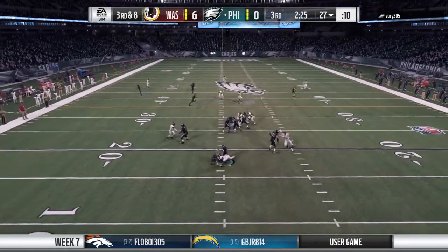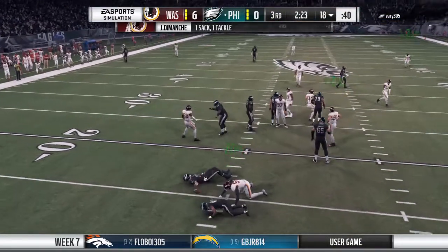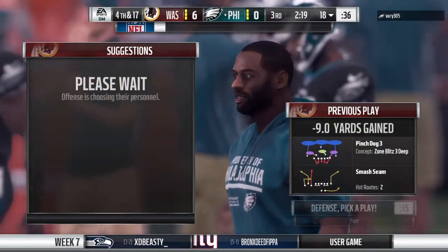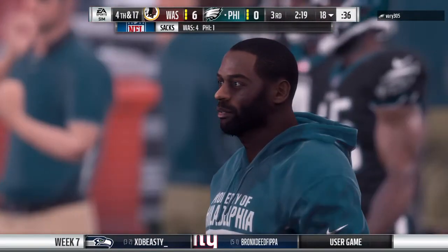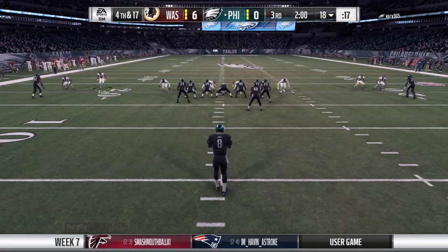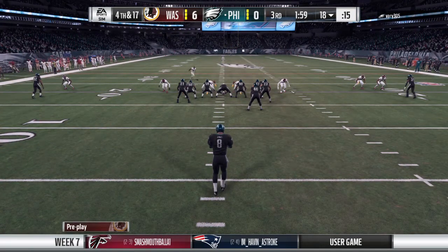Now Wentz. And down he goes. They bring down Wentz on the sack. The amount of sacks that they've absorbed in this game is absolutely extraordinary. Let's just face it. This offensive line, flat out, cannot handle this pass rush. It's been demonstrated time and time again.